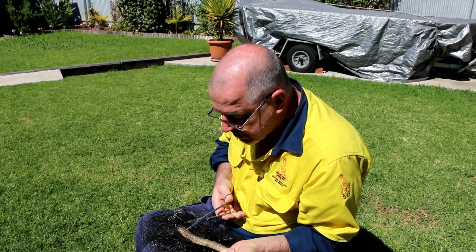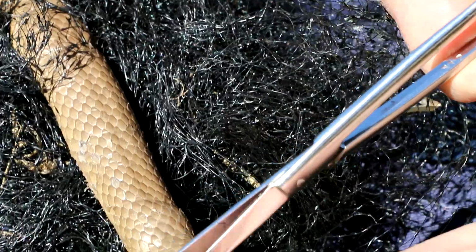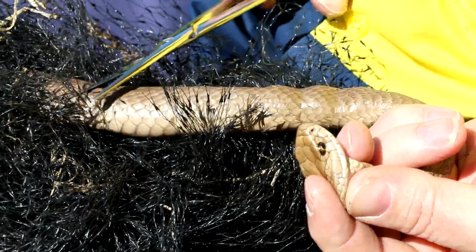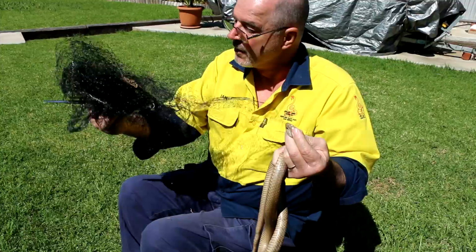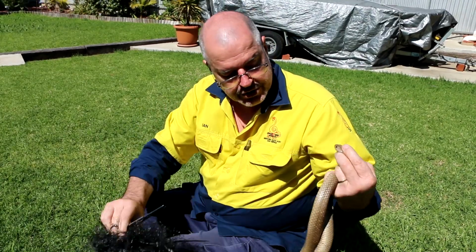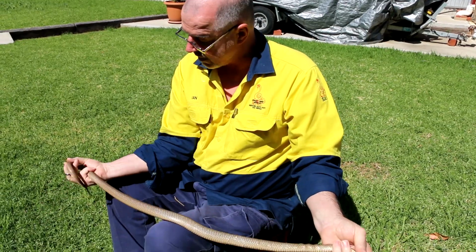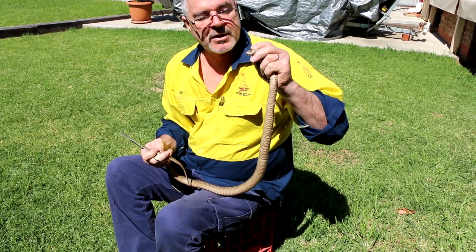You can see it's just one little strand there that's holding it still. So you can see the damage it's doing all the way down. So yeah, it's like a rubber band around your finger. It's going to cut off the circulation. It is. And there we go. Bob's your auntie. One load of rubbish. And one, yep, easy 1.2 metre eastern or common brown snake.